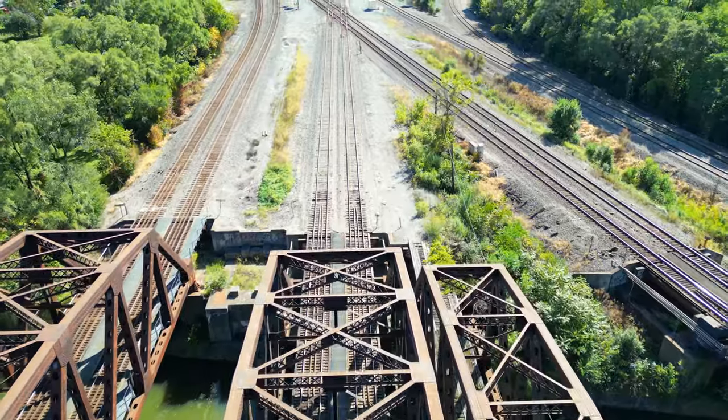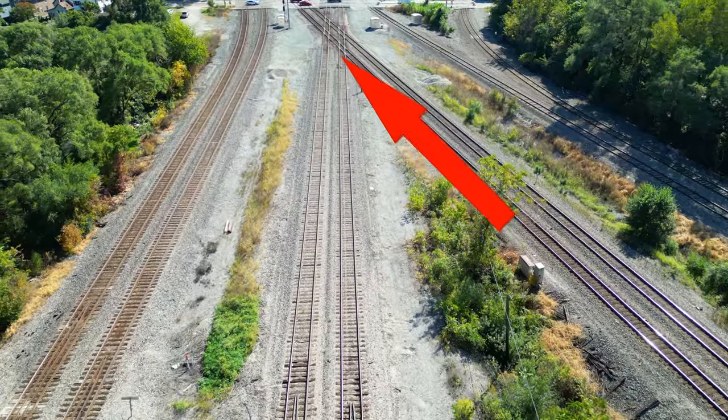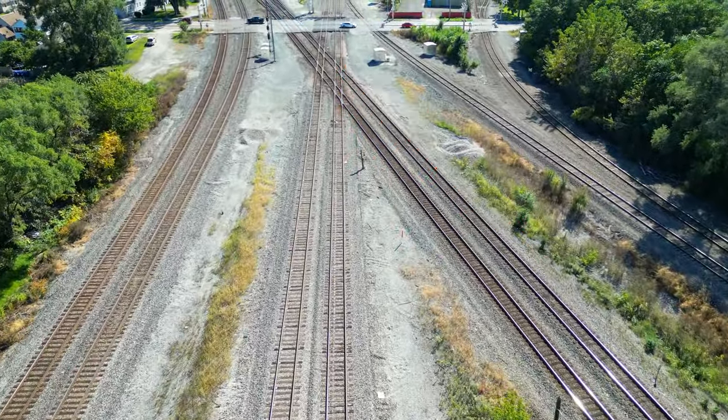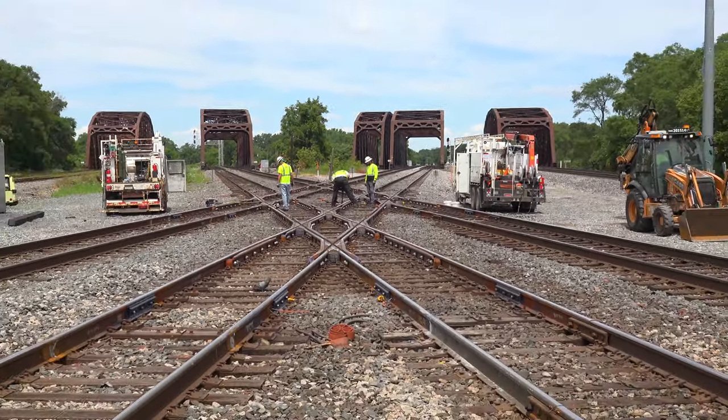Another interesting aspect of this area is the double diamond on the south side of the canal. I have no idea how many double diamonds exist in the U.S., but if anyone out there knows, please leave a message in the comments section below.